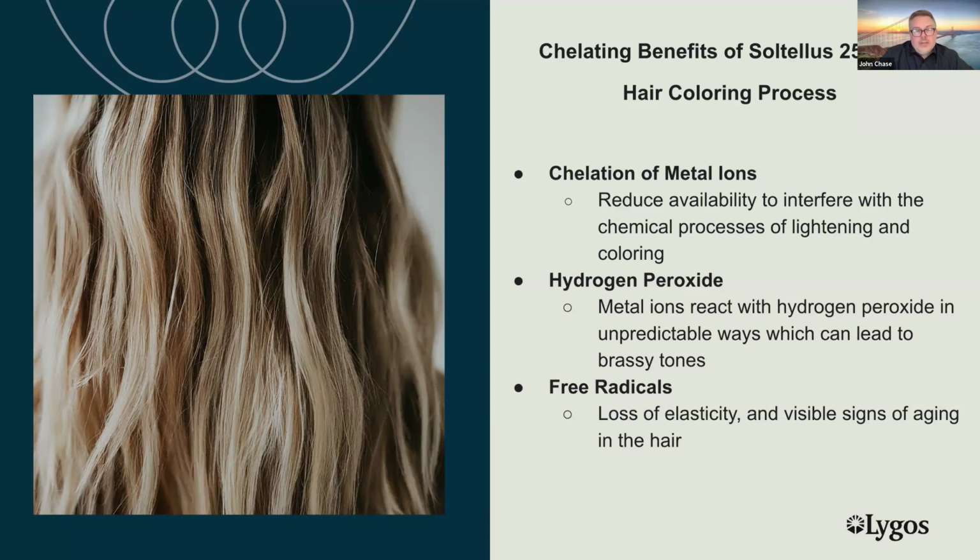And then for the actual performance of the color of the hair, the hydrogen peroxide and metal ions can also lead to brassy tones, especially for those with brown or light brown hair.